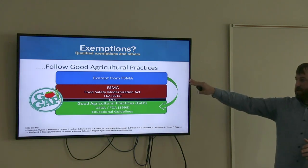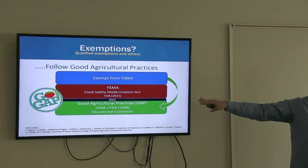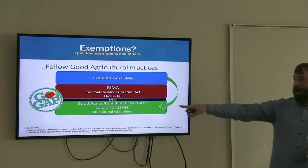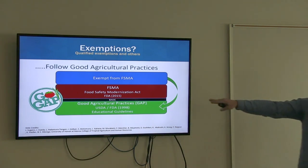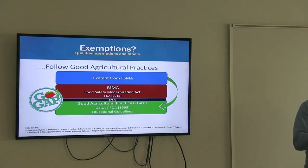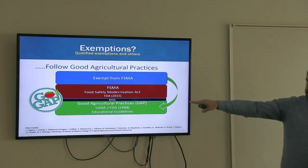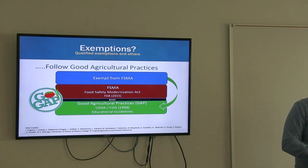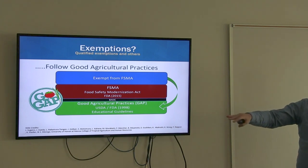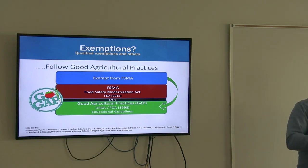So even if you have one of these exemptions and you are exempt from FSMA, it's still a good idea to follow good agricultural practices, or GAP, guidelines. These were educational guidelines put in place as a collaboration between the USDA and FDA as far back as 1998. And this was a voluntary, market-driven educational system for growers to adhere to. We'll talk about third-party GAP verification in a little bit. But even if you're exempt, you should still probably have taken some sort of GAP practice. And the Produce Safety Alliance training that I mentioned before is essentially a GAP training as well. It just merges FSMA in with it, so you understand how it overlaps with FSMA itself.